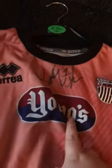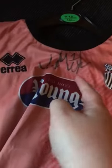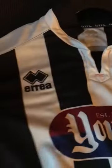First, we are starting off with the signed goalkeeper kit. Signing right there. Name on the back. First kit. So, cool story about this: my dad went to the actual training ground, asked the goalkeeper to get a signature, and he got a signature. So, nice one.